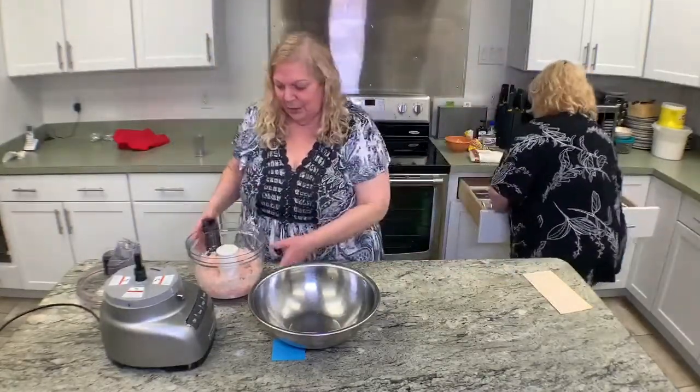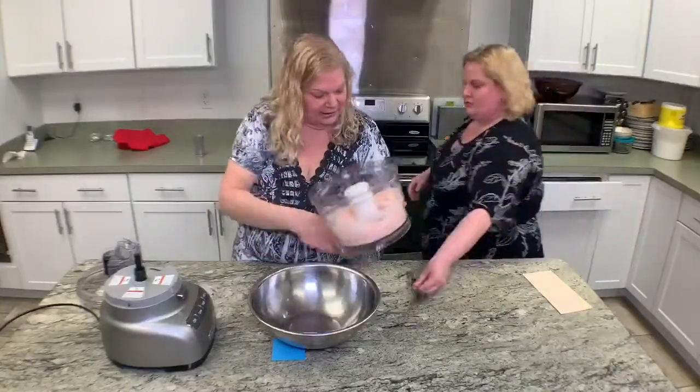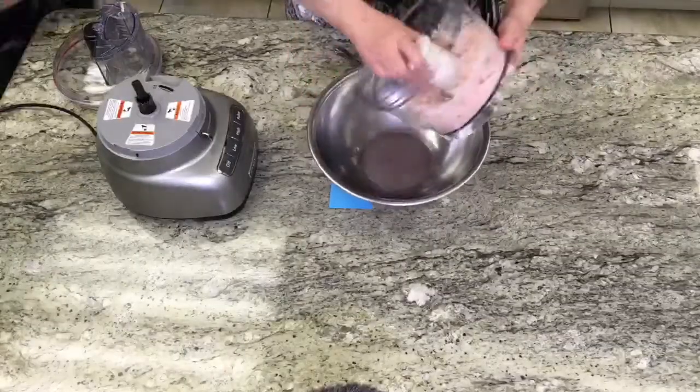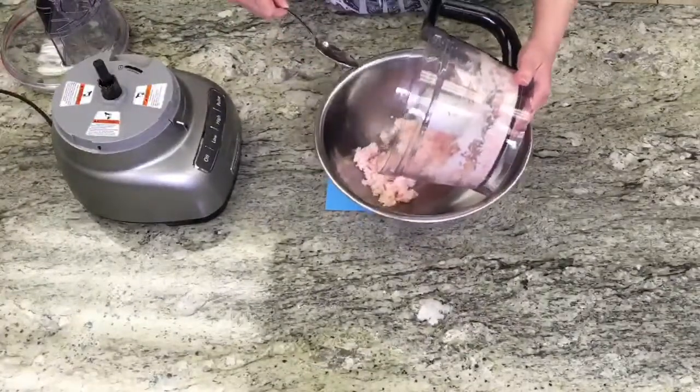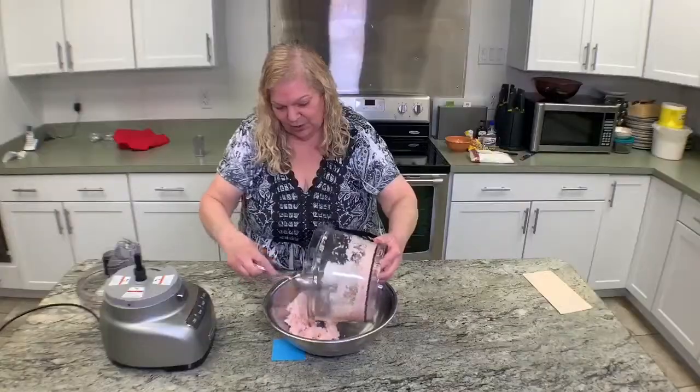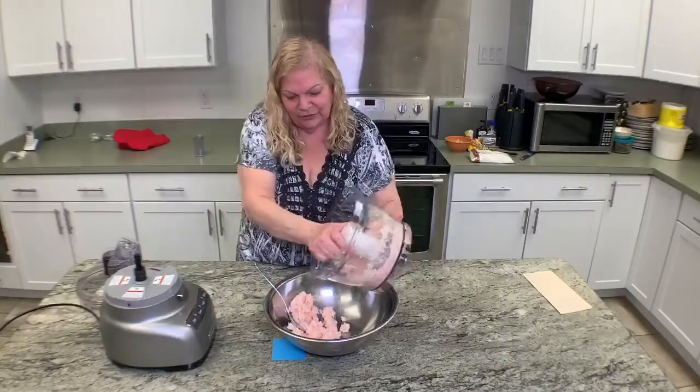Get me out the mayo and my spices. So I'm going to put this in here, and we're going to need another big spoon because I don't want to mix it. So we're going to start with our beautiful, sorry about that, guys. I'm making all kinds of noises. Look how beautiful the shrimp is.